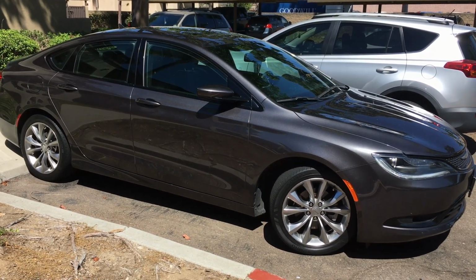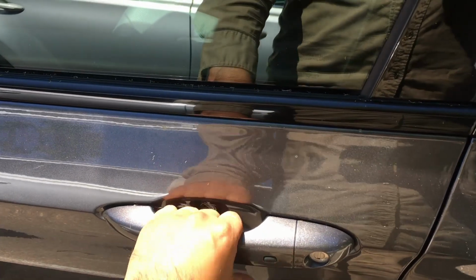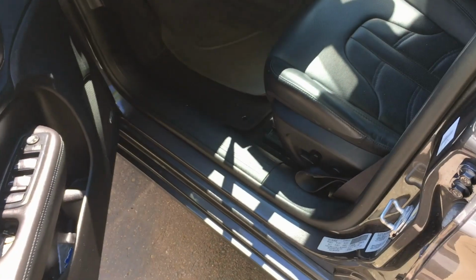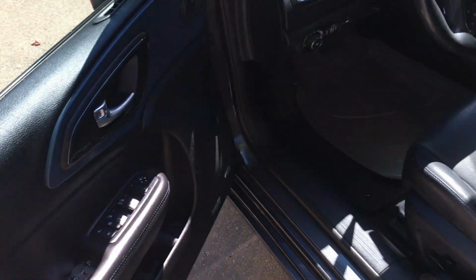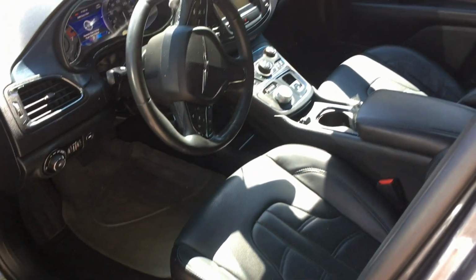5. More lights. The door handles have lights shining on them all the time when dark, so you know exactly where to put your hand when getting out. Also, the door handles have a metallic finish, so they reflect nicely.